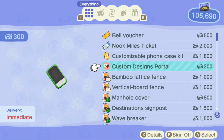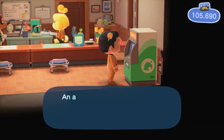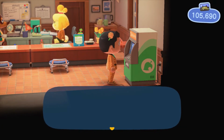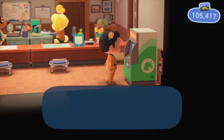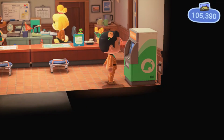Now, we also have the custom designs portal, which is going to be interesting to see what this is exactly. An active Nintendo Switch Online membership is required to use the custom designs portal. So luckily we have that. But it is very interesting that it's kind of locked behind that, because my understanding of that was pretty much that you just get more custom slots. But I think that's what we got from the first one that we purchased.